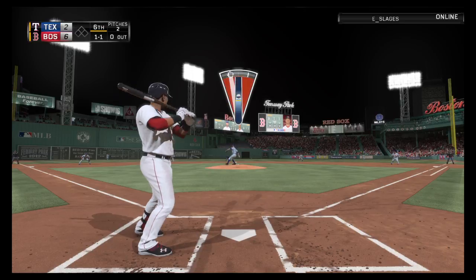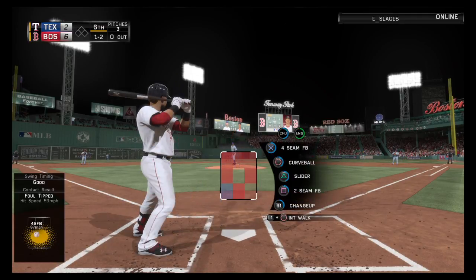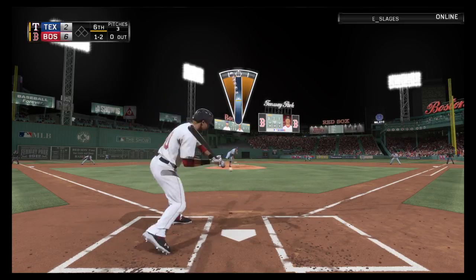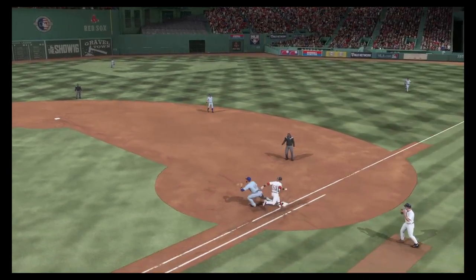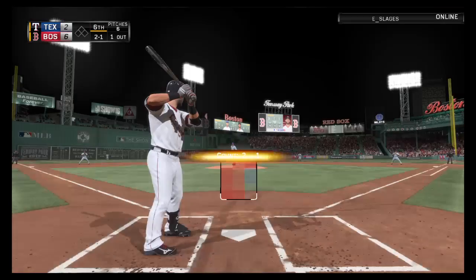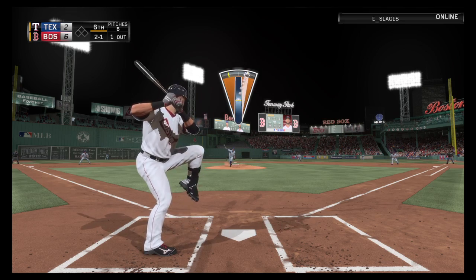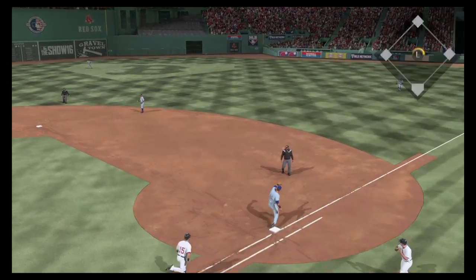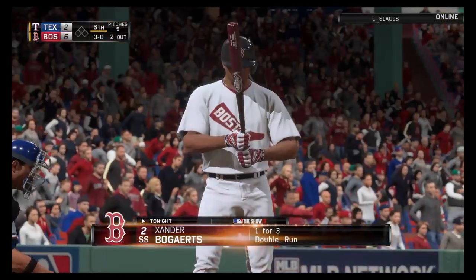A 1-1 count. Here's the pitch. And he'll fall behind now to 1-2. Here he comes on a ball and 2 strikes. Hit on the ground to short. There is Andrus. Throw to first is in time for the first out. Dustin Pedroia will stand in, one of the few guys not to join the hit parade so far. Hot shot on the ground to short. Throw on to first will take care of Pedroia, and there are 2 away.